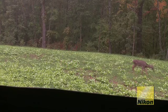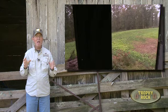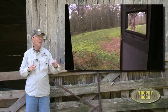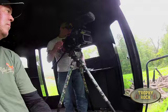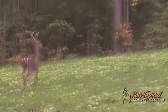As a testimony of the soundproof and scentproof qualities of a Redneck blind, as Adam and I were in there talking and working, a yearling buck came out 100 yards or so away and walked and fed all the way past us in the blind.